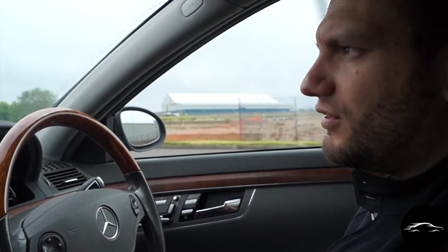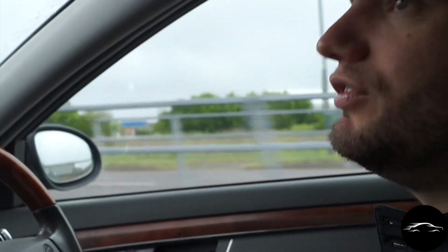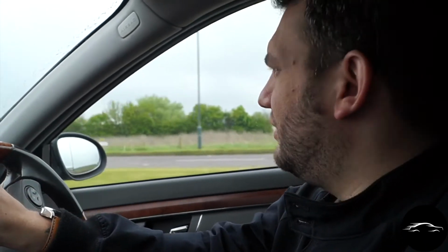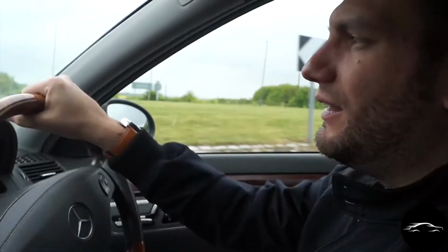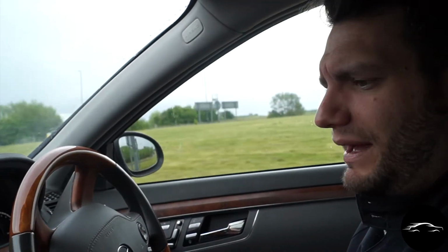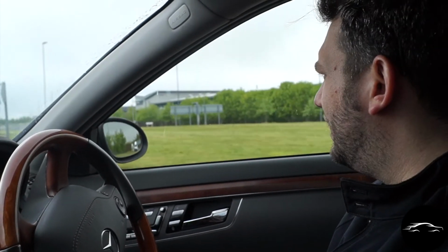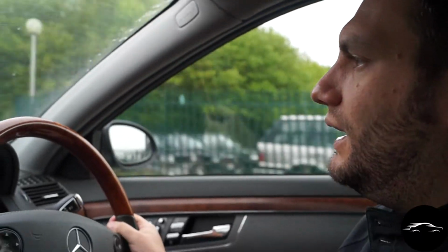I got straight in this car, nothing confused me, everything was easy to use, it was really simple. It's really well put together. This car's 10 years old, it's done 75,000 miles, and nothing feels like it's about to fall off. Absolutely nothing at all. You don't need to hammer it, you don't need to drive quickly in it.